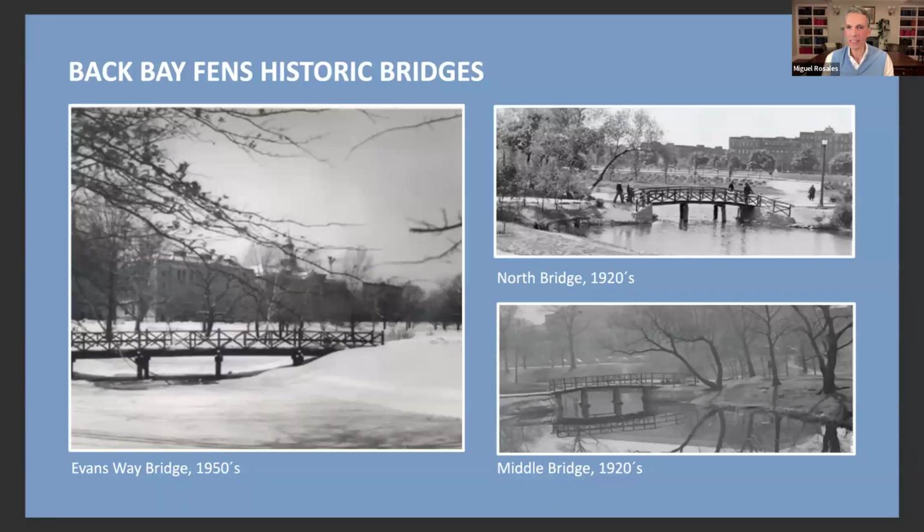These are some of the bridges that existed there. They were truss bridges, and they were wood, and they were very small spans. The new bridge that we're going to propose is going to cross the entire river, which is very important for environmental reasons and to not impede the water system that is underneath of the Muddy River, and there will be longer spans.